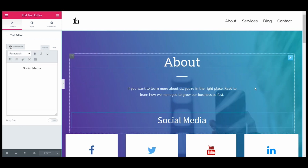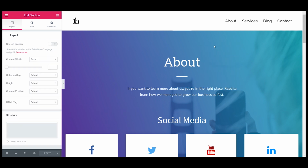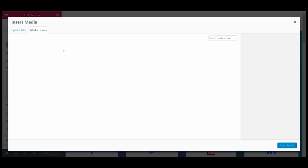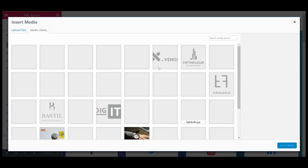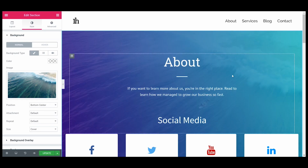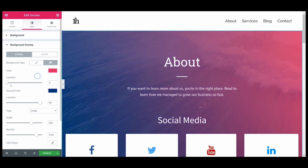I'm going to show you guys just in case you wanted to change the background. Remember, we go edit section and we go to style, and let's say you wanted to have a different picture, you would just select it from the media library. You would just simply hit insert media, and easy as that, you can change the background. Again, you could potentially put a video in, remembering that you can change the colors, you can change the location, so you could actually change the intensity of the red, that is.